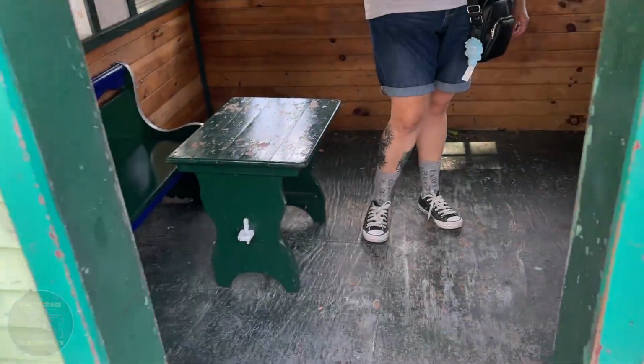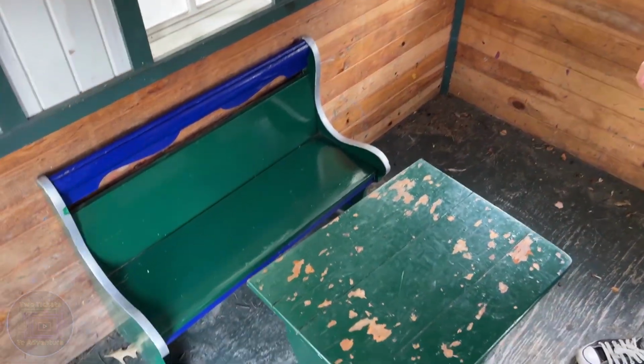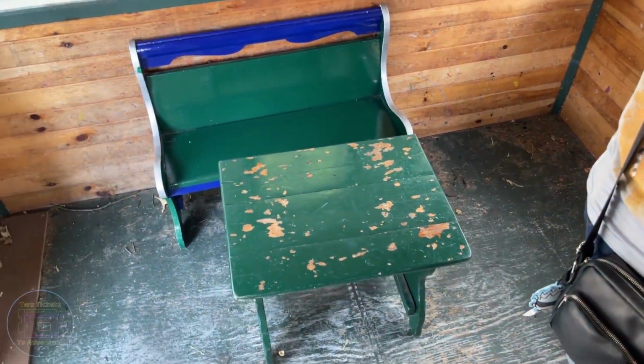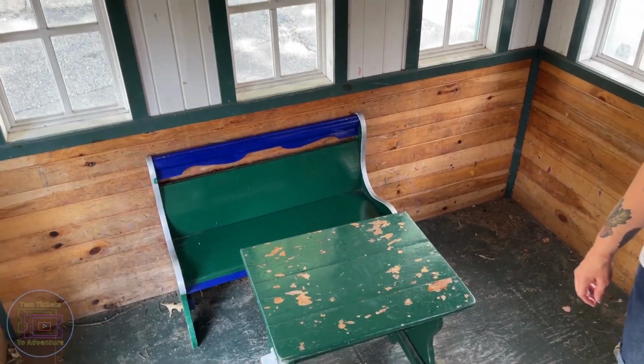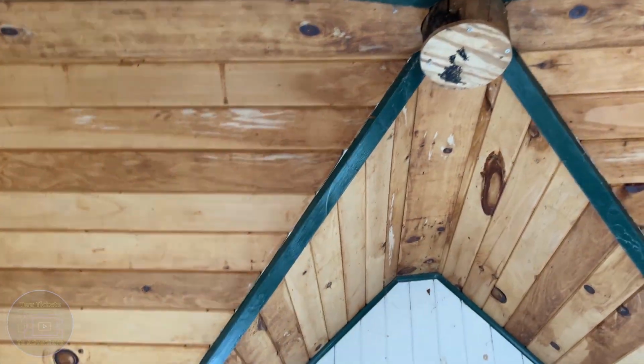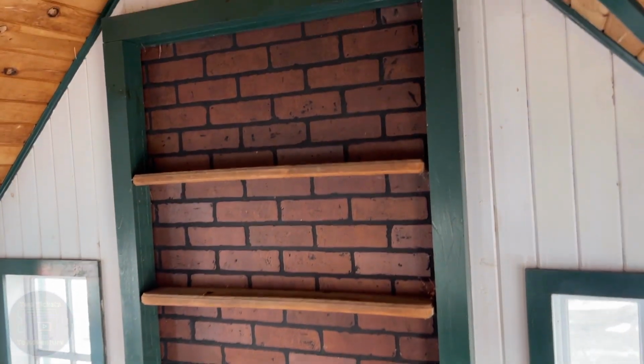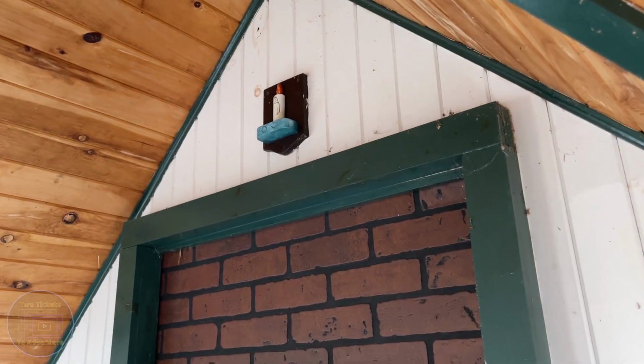Vanessa has already gone inside and it kind of reminds me of just a little schoolhouse at this point. You got a little chair and a table, some gabled ceilings. And on this opposite wall, we have a fireplace and we have Jack's candlestick over here.